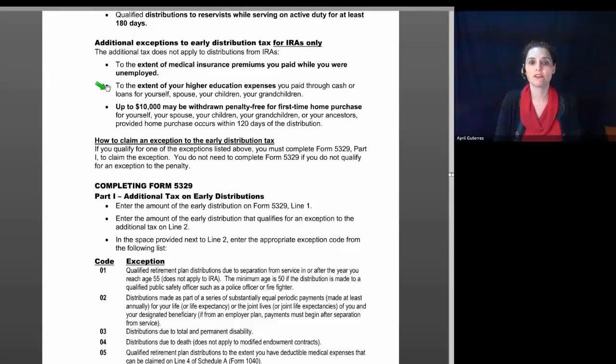Or to the extent of your higher education expenses that you paid through cash loans for yourself, your spouse, your children, or your grandchildren. So if you took money out of your IRA and you used the money to pay for qualified higher education expenses, then you don't owe a penalty to the extent that the money was spent on qualified higher education, but only if it came from an IRA, not from a pension plan.